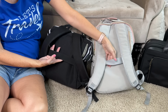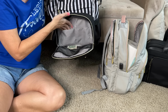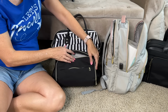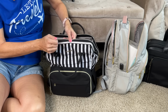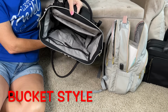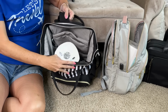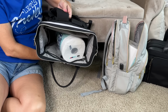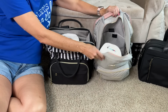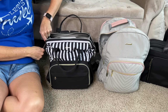The backpack that is striped is the same company, but it has 17 pockets for organization. The black and white striped one has a bar at the top. It is not removable, I don't think, but that makes it a little more stiff if you needed to squish and smush it. So the light gray backpack is easier to compress if you really need to. Let me know if many pockets bothers you for organization. Some of my viewers say that if there are that many pockets, they cannot find what items they need.